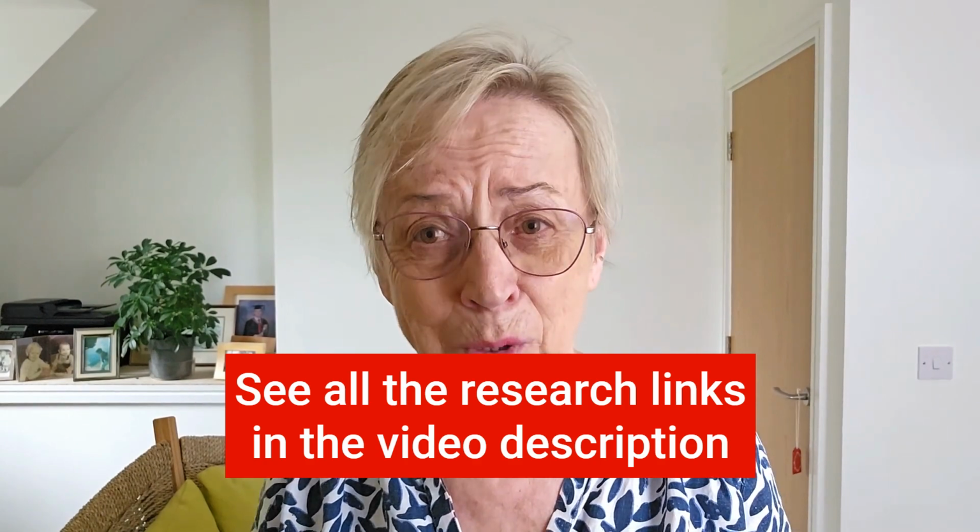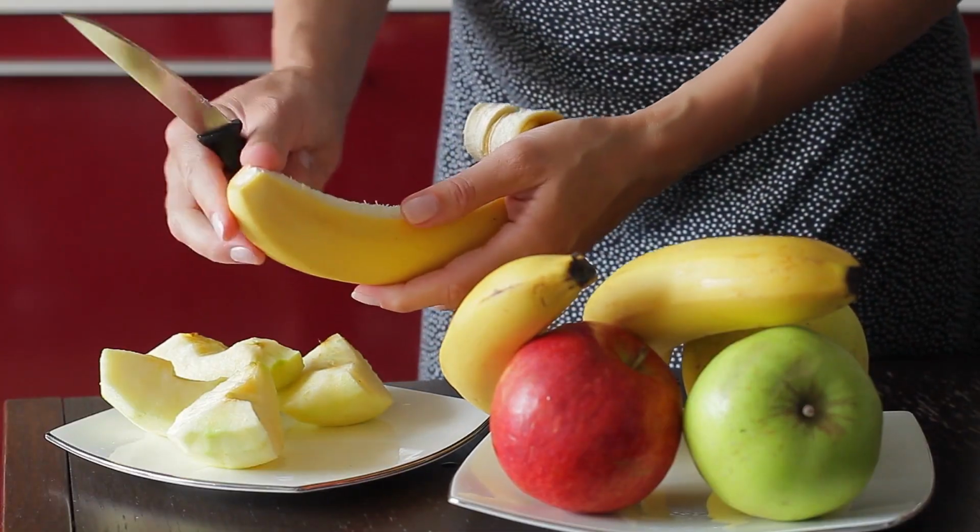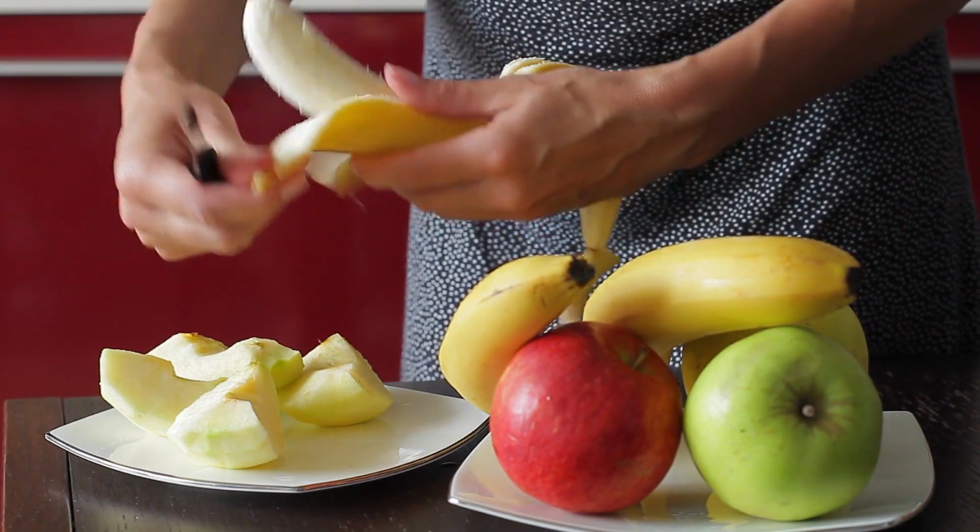So first of all, I want to explain some science. Don't worry, once I've done the science, I'll explain to you what that means in practical terms so that you don't actually need to remember the science, but I still want to explain it to you so you understand why I'm saying don't put bananas in smoothies if you've got berries in it.